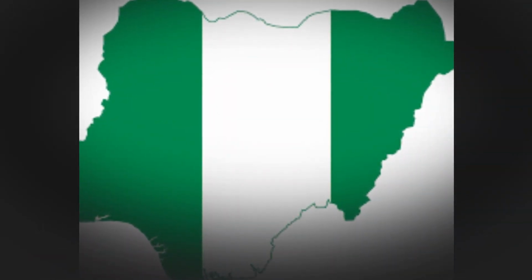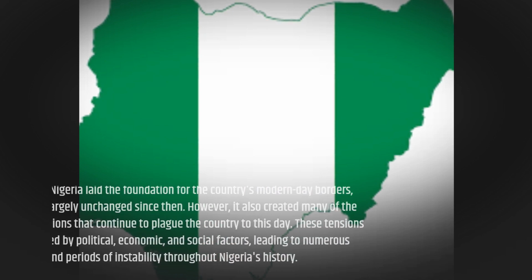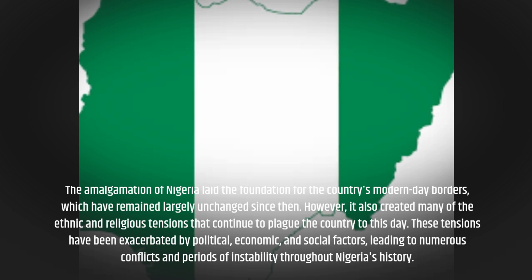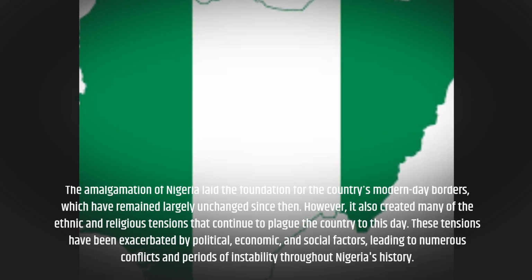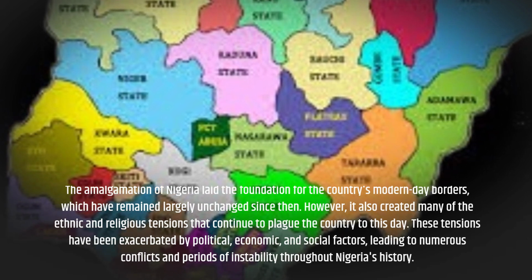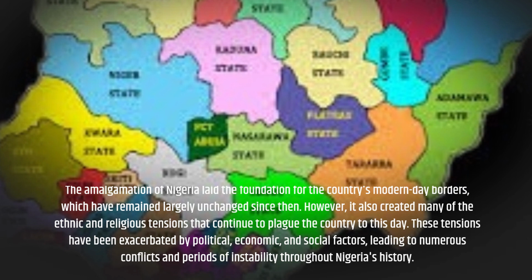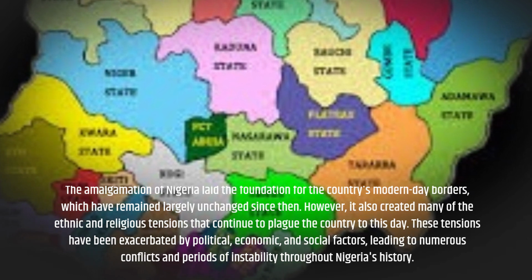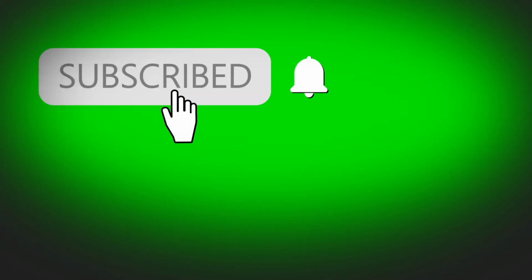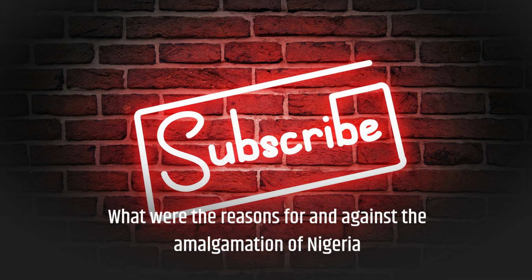The amalgamation of Nigeria laid the foundation for the country's modern-day borders, which have remained largely unchanged since then. However, it also created many of the ethnic and religious tensions that continue to plague the country to this day. These tensions have been exacerbated by political, economic, and social factors, leading to numerous conflicts and periods of instability throughout Nigeria's history. What then were the reasons for and against the amalgamation of Nigeria?